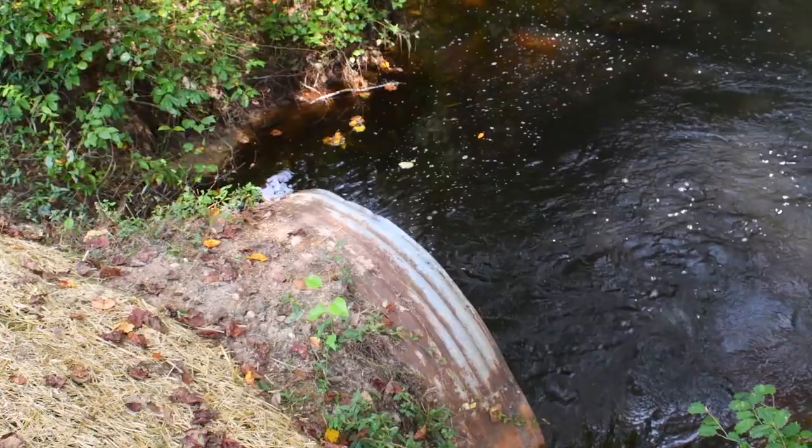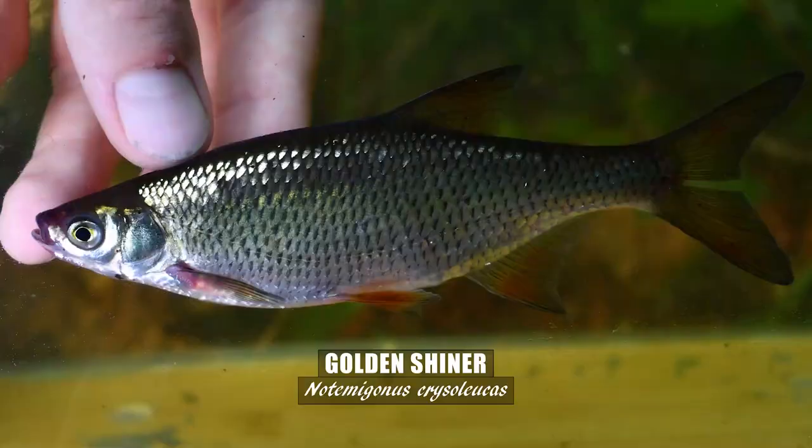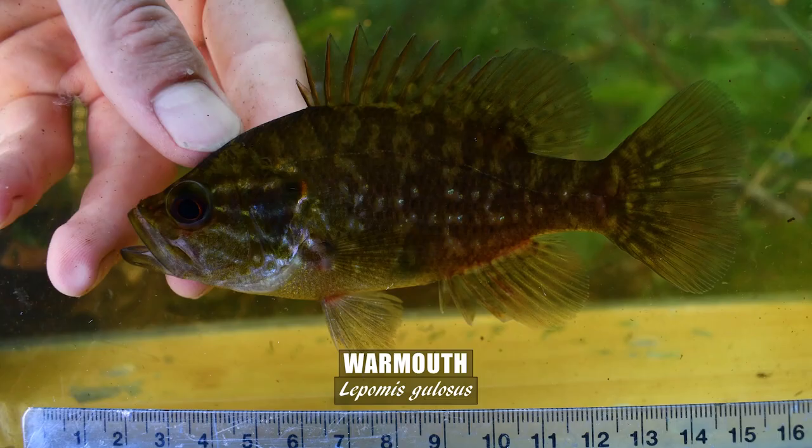So I fished this a bit and I caught a few cool specimens, including a nice warmouth, but I gotta get heading south because I gotta get checked in for the Avs play tonight. Big playoff game.